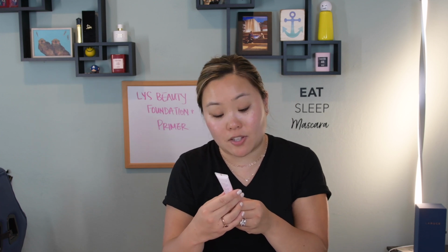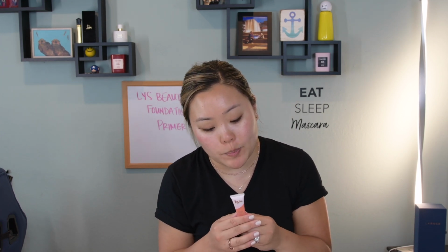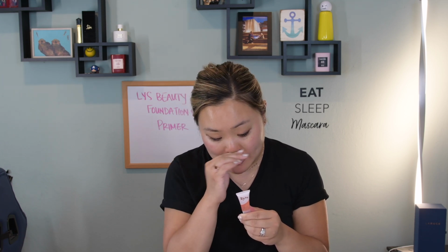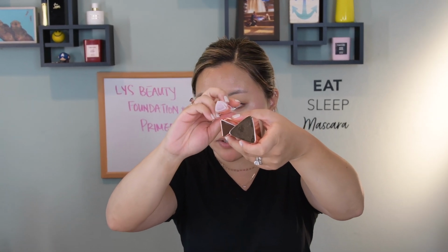I am going to start with the Speak Love Glossy Lip Treatment Oil just because my lips are kind of dry right now. So it has a sunflower, carrot, sweet almond, and macadamia nut oil, cold pressed chia seed oil, and vitamin E. One of the things I wanted to talk about with this packaging really quick is that you can see that there's triangles basically everywhere.